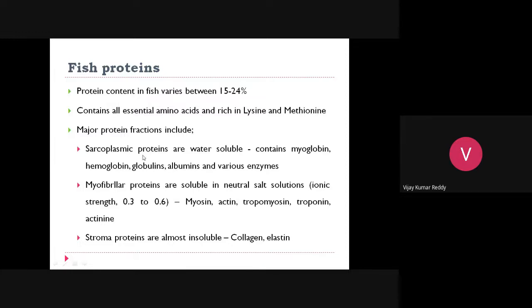So what do sarcoplasmic proteins contain? They contain the water soluble pigments such as myoglobin, hemoglobin, globulin, albumins and different types of enzymes. Almost all of these sarcoplasmic proteins are water soluble. That means when you subject the meat to water washing, most of these sarcoplasmic proteins will be washed away.